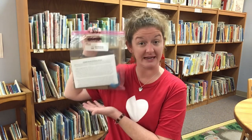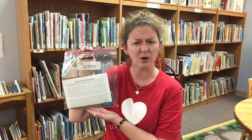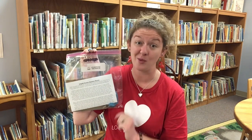And now it's time for STEAM! So do you remember what STEAM stands for? Science, Technology, Engineering, Arts, and Math. Our project today is available as a take-home kit while supplies last. Now, if you can't get our kit for whatever reason, don't worry. I bet you have most of the supplies in our kit at home already.